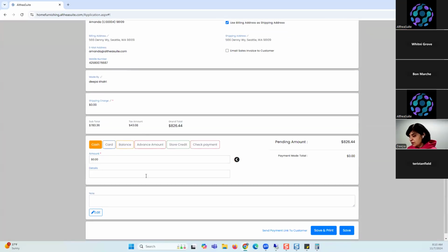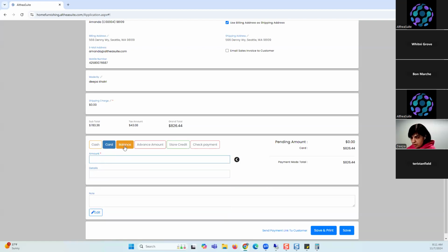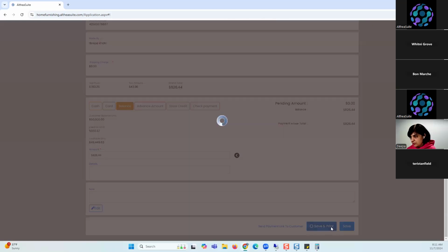If you're using Payrock or Wells Fargo Clover devices, this can be sent to your customer as a payment link. All you've got to do is choose payment by card and send payment link to customer, or it can be on account, or it could be split payments, and I can save and print that invoice.